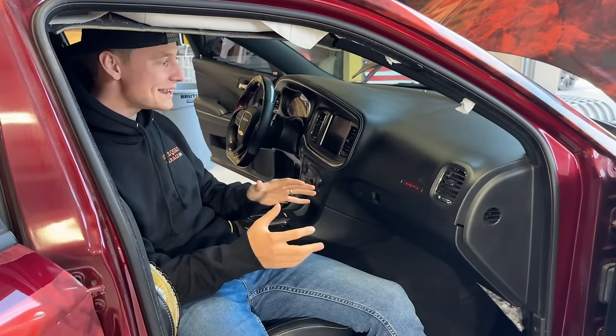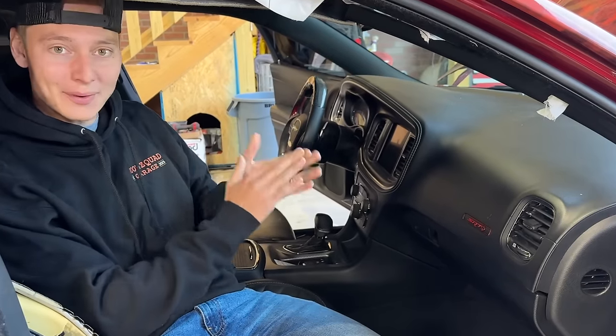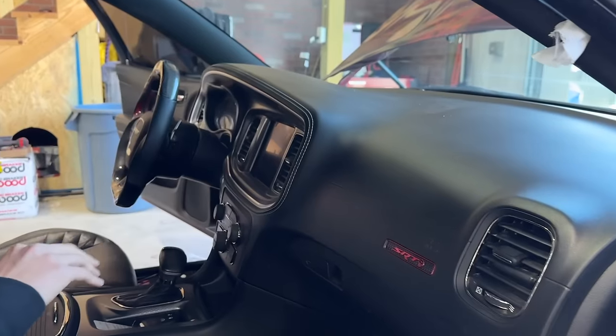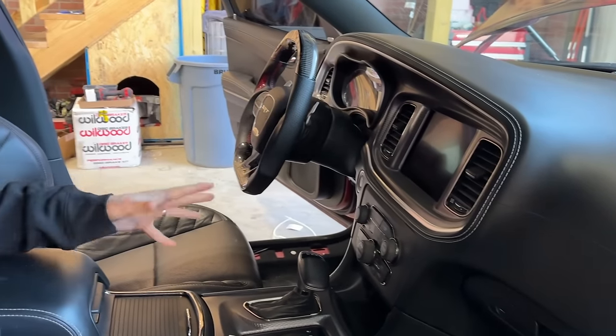Alrighty guys, so we went ahead and jumped into the interior and gave it a pretty deep clean, and it just looks way better. I mean, look at this dash. That sucker looks brand spanking new. Everything else looks pretty much new as well. There's nothing crazy as far as scratches in the leather or anything like that.